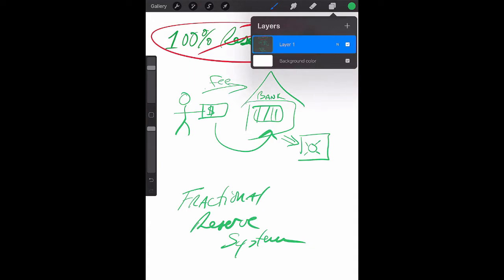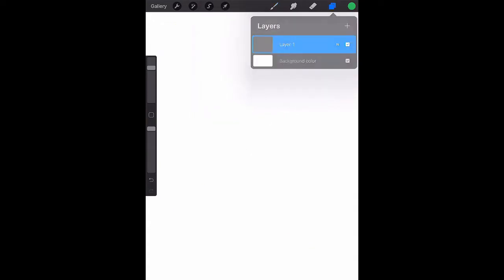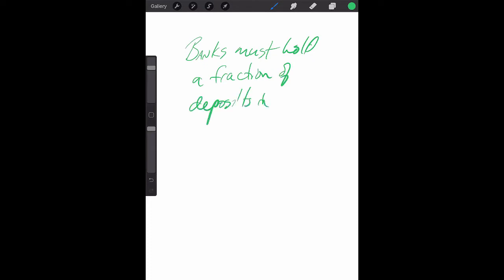Instead, what happens, of course, is that they take some of your money, they lend it out, but they can't lend it all out. A fractional reserve system means that banks must hold a fraction of deposits in reserve, in a vault, in a box somewhere. They have to put it away for safekeeping. Banks must hold a fraction of deposits in reserve. Reserves are the portion of a deposit banks don't lend.